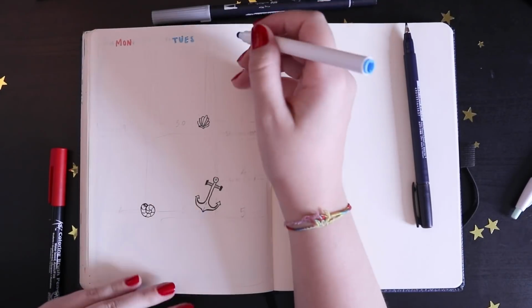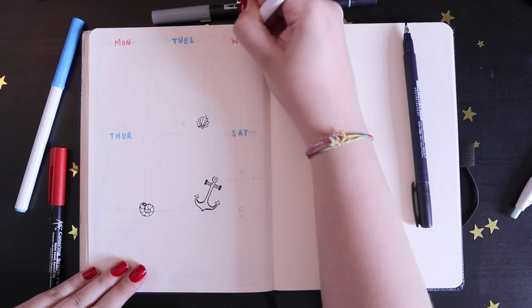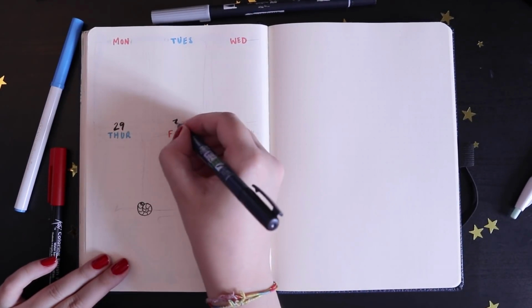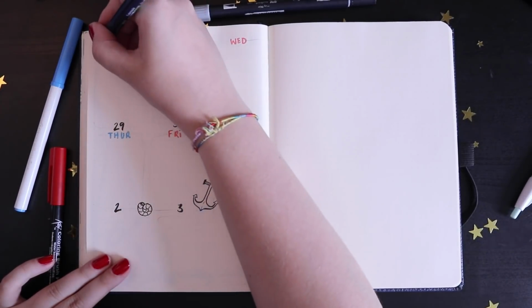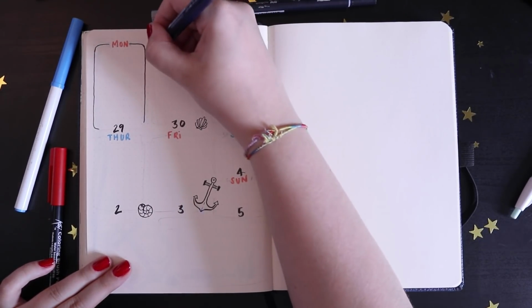So I will draw out my 7 rectangles that indicate each day, and I just do it all on the same page. And so far I haven't had any problems with this in terms of running out of space, so I'm just going to keep doing this until my life becomes busy enough that I need a double spread again.